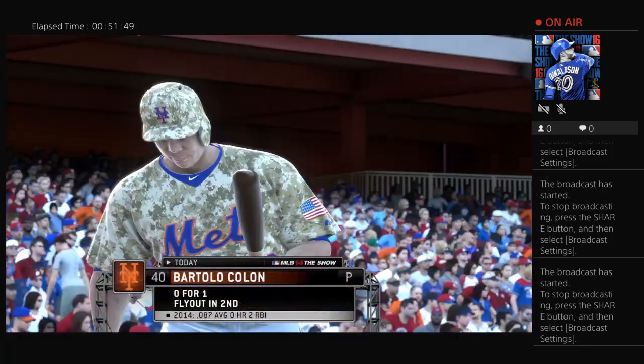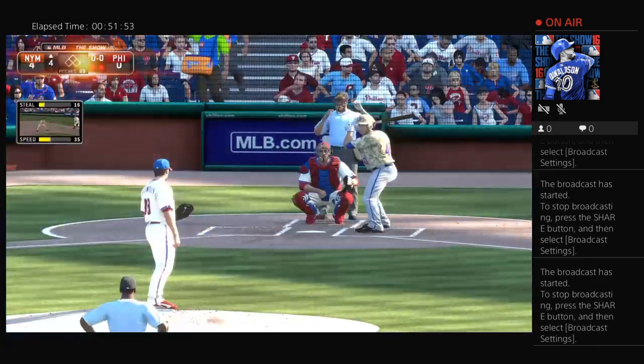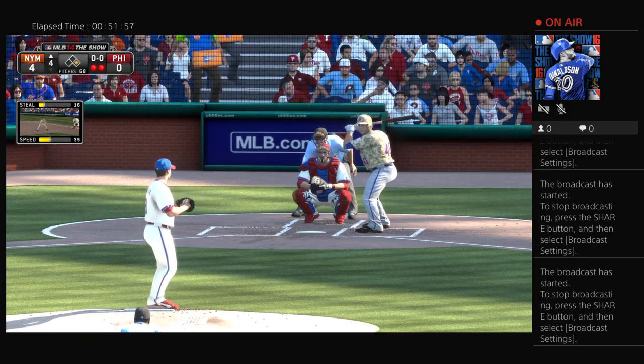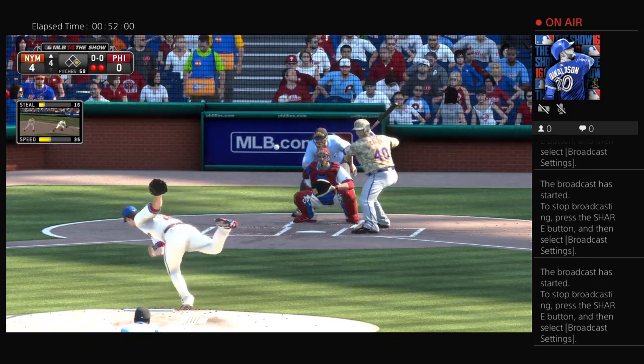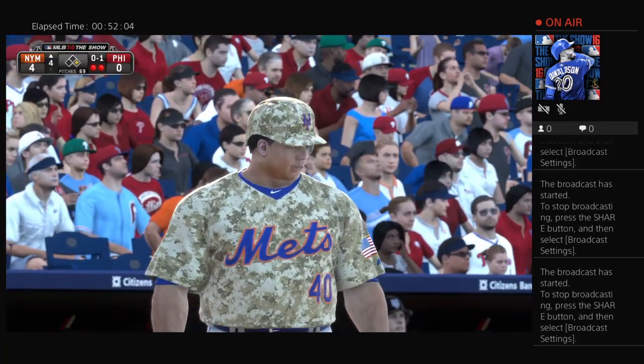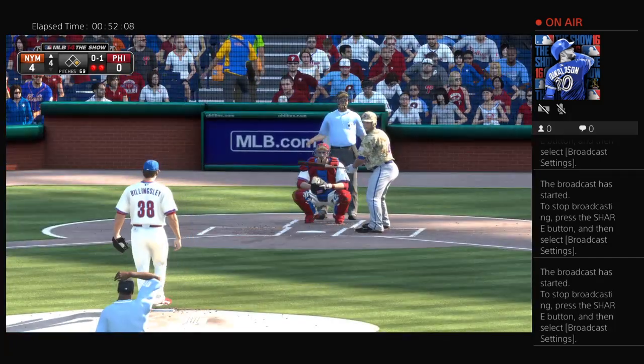Bartolo Colon will stand in. A line-out victim his first time. Breaking ball for a strike. 0-1. And a good pitch there. It's a big front door curveball, and he had no way of opening up to it.